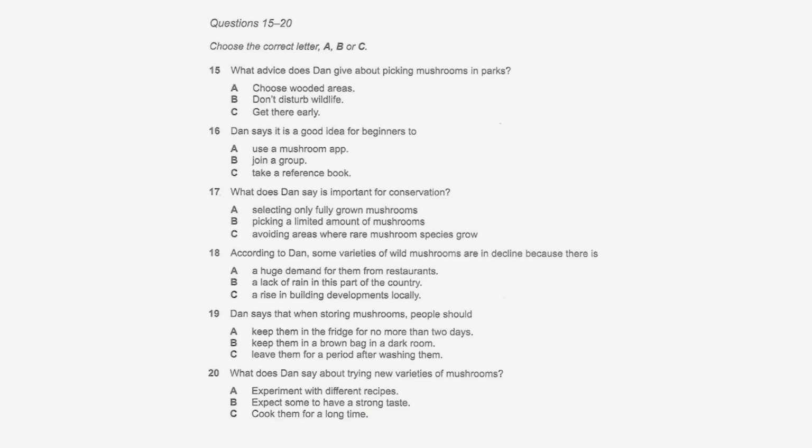Anyway, a word of advice on storing mushrooms. Collect them in a brown paper bag, and as soon as you get home, put them in the fridge. They'll be fine for a couple of days, but it's best to cook them as soon as possible. After washing them really carefully first, of course.